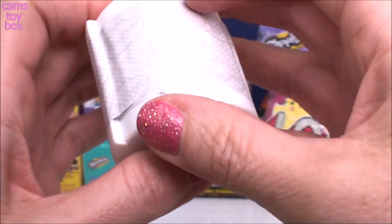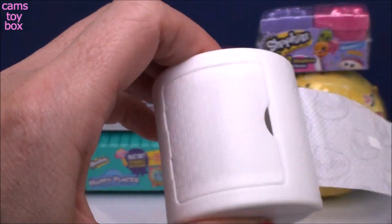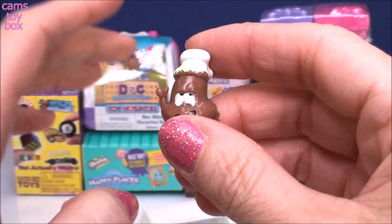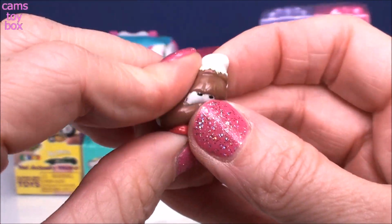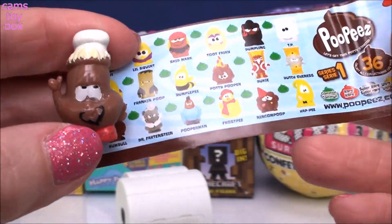You gotta pull off your toilet paper first. Can you spare a square? I think that's so funny. And they are hidden inside of here. Here's our first little Poopeez. They're really, really squishy. They're super cute. They have these really kind of gross but kind of funny names at the same time.